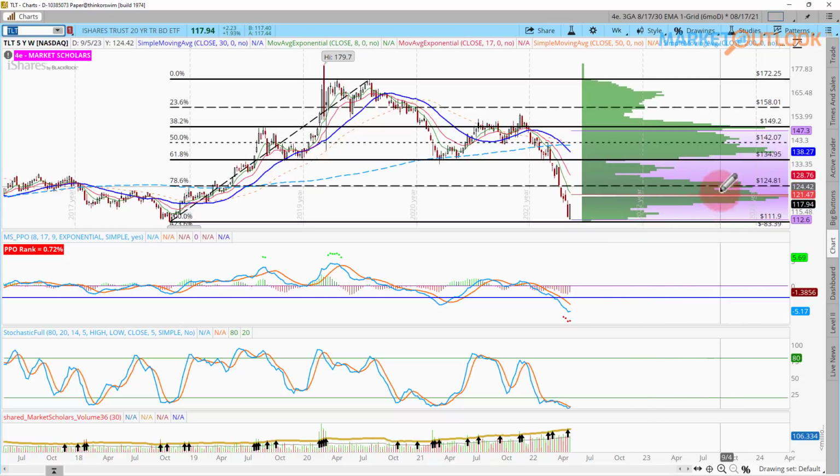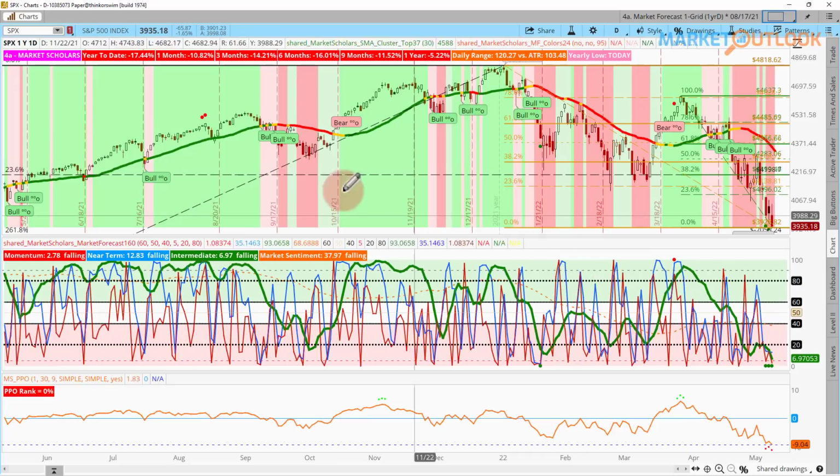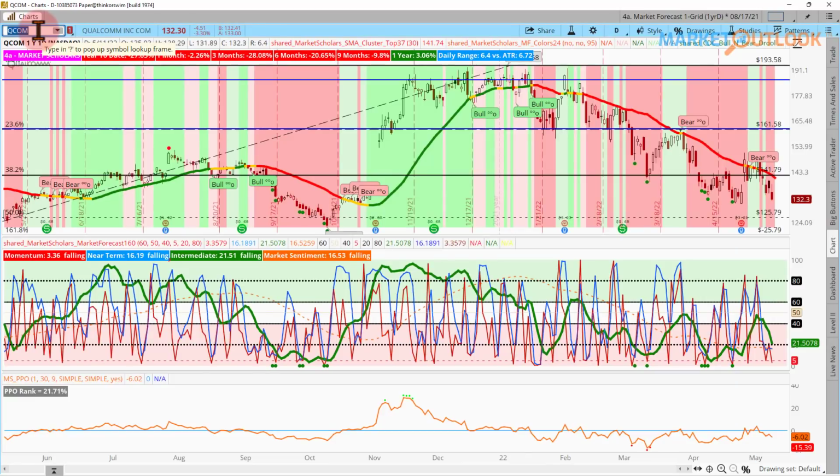You will probably trade right around the point of control for however long it takes before it starts a bull market again. And that's got to start before we start a bullish rally in equities again. So our trade idea of the day is an old school tech, large cap tech bellwether, and it's Qualcomm.